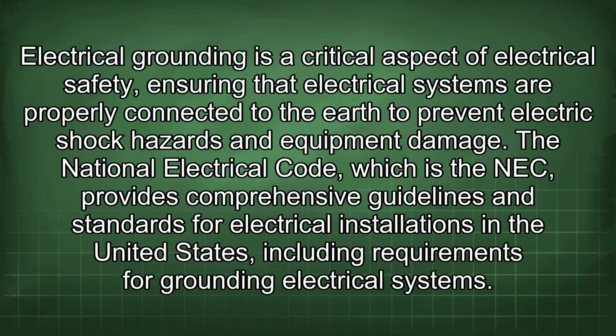Electrical grounding is a critical aspect of electrical safety, ensuring that electrical systems are properly connected to the earth to prevent electric shock hazards and equipment damage. The National Electrical Code, which is the NEC, provides comprehensive guidelines and standards for electrical installations in the United States, including requirements for grounding electrical systems.